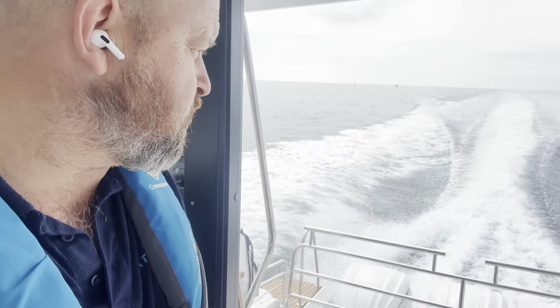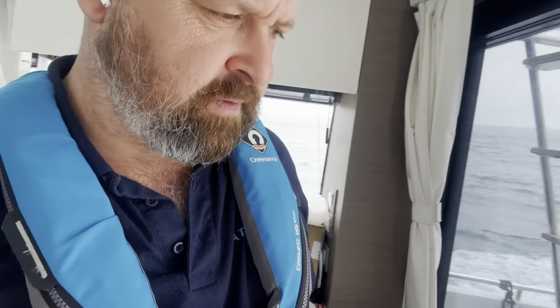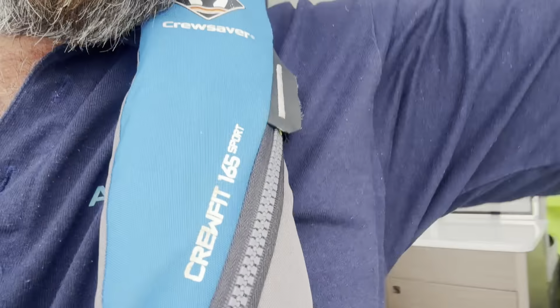Alright, so we're just coming into the harbour now at Dartmouth, the entrance. I'm going to ease up on the power, and I'm going to take over control of the boat from the fly bridge, just because it's a nice view. Dartmouth's a very pretty coastal town to come visit, and what better way to have a look at it than from the fly bridge itself.